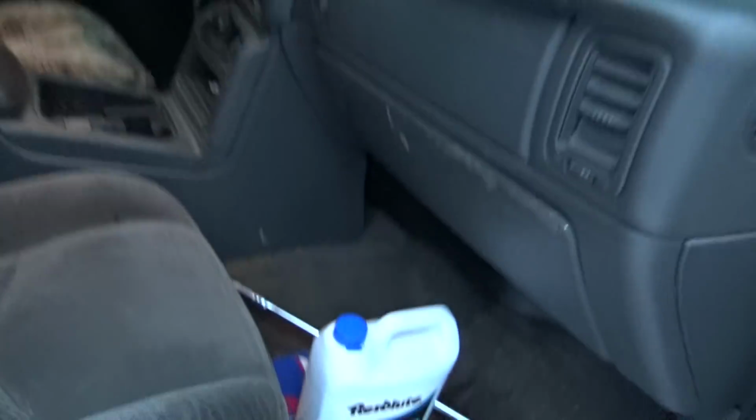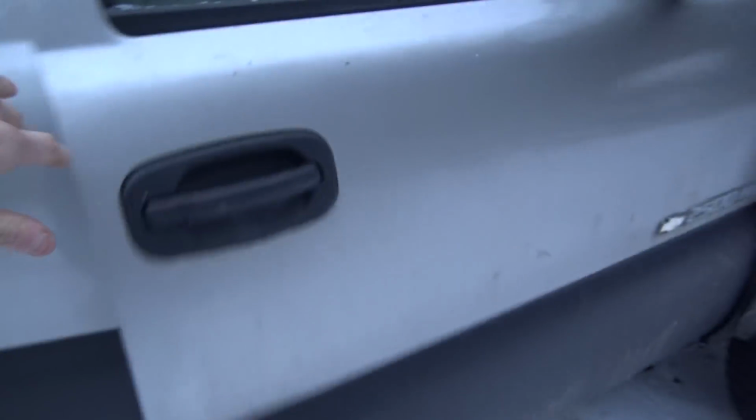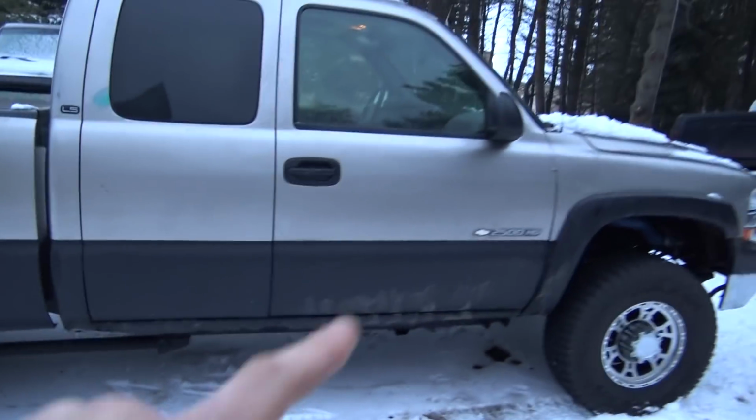And there you go. It's got the full center console. Don't mind my tools and crap. So neither of these rear doors open. Gotta fix that too.